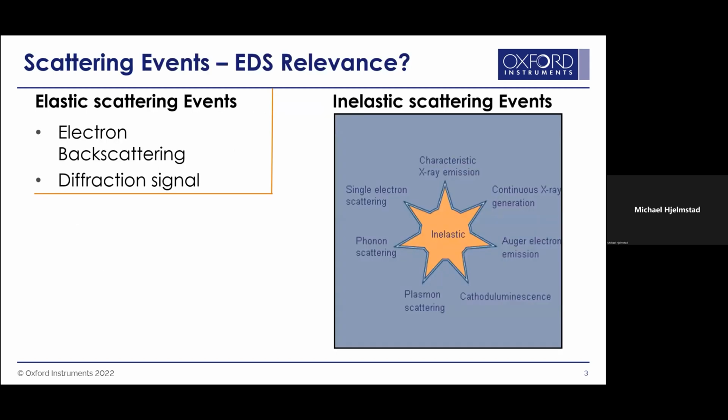When we talk about EDS, what are we really interested in? We want to talk about the electron beam in the SEM and what it's actually creating. There are a number of different events you can talk about. You can talk about elastic scattering events like just backscattering, and Muto-san gave a nice talk about how that's beneficial for imaging. We can talk about EBSD all day if you want, and I'm happy to do that, but it's a little bit irrelevant today, so we'll leave the diffraction signal off to the side. What I'm worried about for EDS is the inelastic scattering events. There are a couple listed on the slide: single electron scattering, phonon scattering, plasmon, cathodoluminescence, Auger. But what we're interested in is the X-ray emission.